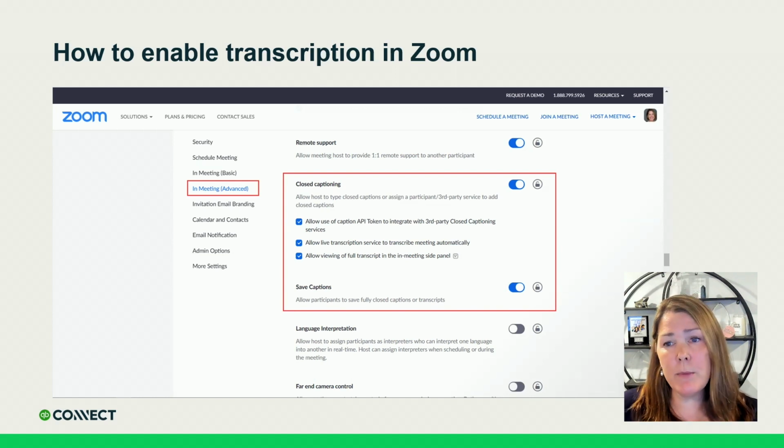And then you also want to make sure that you toggle the button right here for save captions, because when you end the Zoom recording, it'll automatically save a text file that you can open up and then use to either put into your workflow program, edit it, whatever you want to do with it. You'll have that already captured automatically.